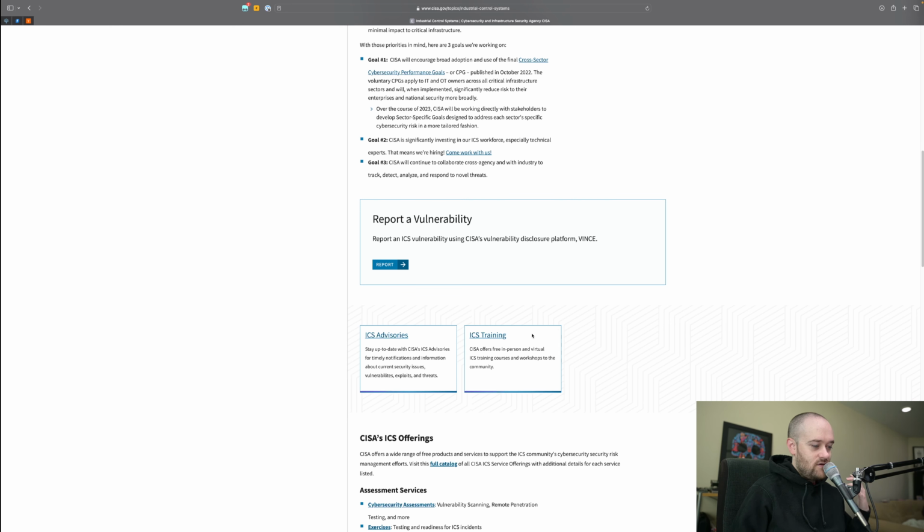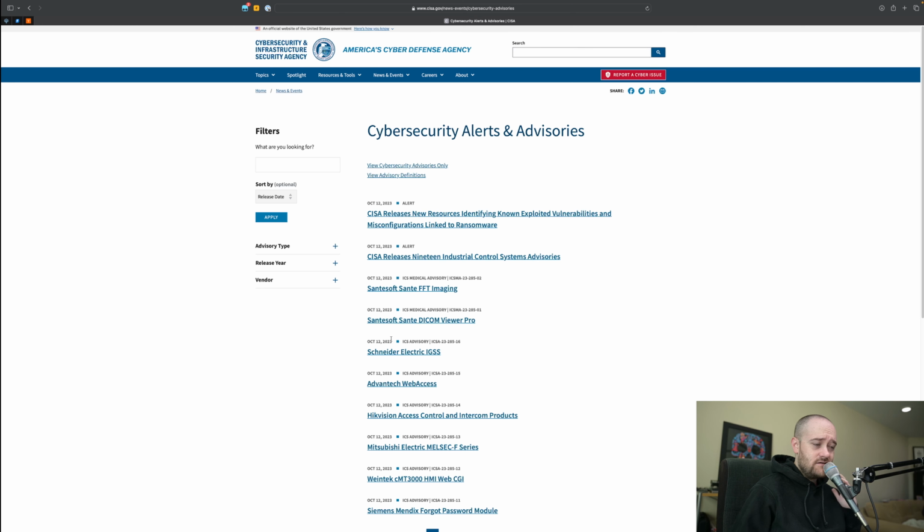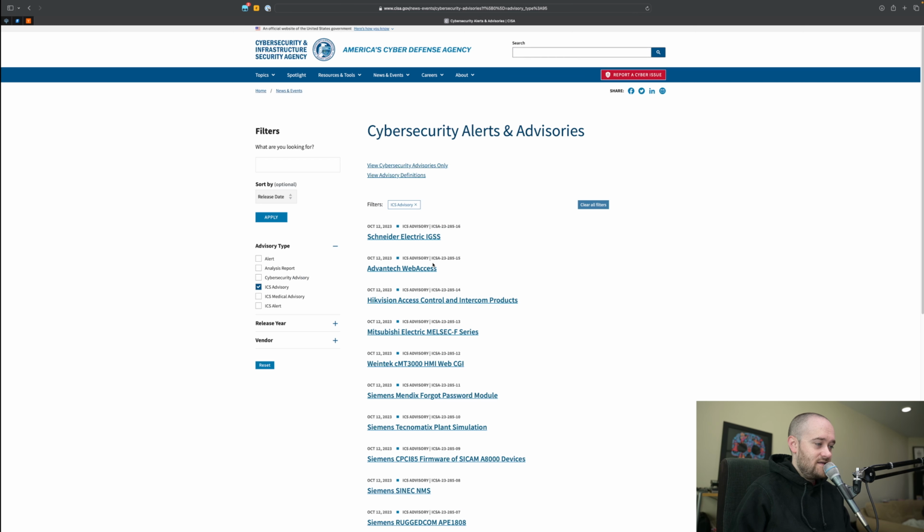One of the really key offerings that they have is this ICS advisories section. What they've basically done is taken all of the vulnerabilities that come out about particular software packages and allowed for reporting by cybersecurity experts and researchers who maybe find an issue in a piece of hardware or a piece of software. So that's what we're looking at here. And I'm just going to make sure that I'm only looking at the ICS ones because, like I said, this also covers more generally used software as well.